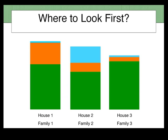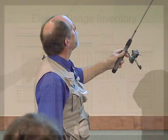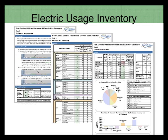So your bill, your month-to-month bill, can actually tell you a fair bit about what your household is doing. So we're about to jump into, don't be put off by all of the busyness of this slide, this inventory tool or energy survey, and it has multiple pages that I'm going to bring up on the computer here, and we'll begin to walk through it.